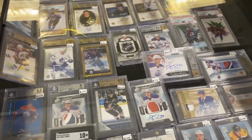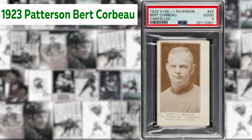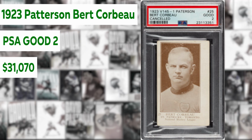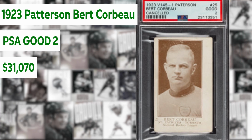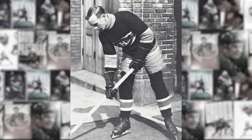In this guide, I'll take you through the 10 most valuable hockey cards, looking at their values and what makes them so rare. Number 10. 1923 Patterson Bert Corbeau. This card is graded as a PSA Good 2, and was sold for $31,070. This card is part of a 40-card set, the first of 2 promotions featuring other well-known players. Bert Corbeau was a former professional ice hockey defenseman who played 10 seasons in the NHL for 4 different teams.